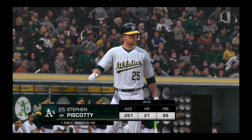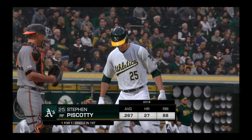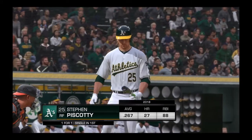Into the box, Stephen Piscotty. He reached on a single in his first try. Stephen Piscotty.